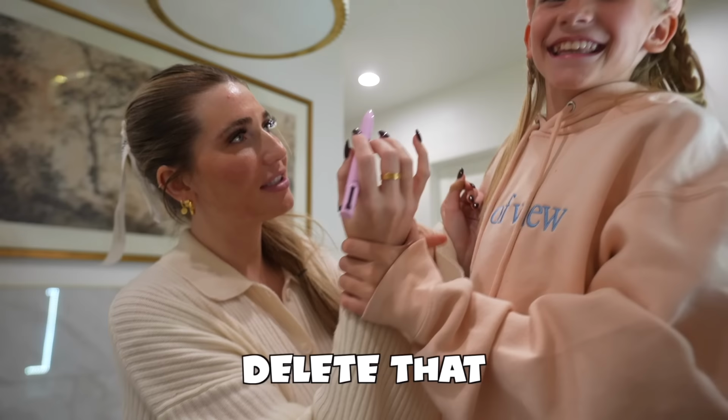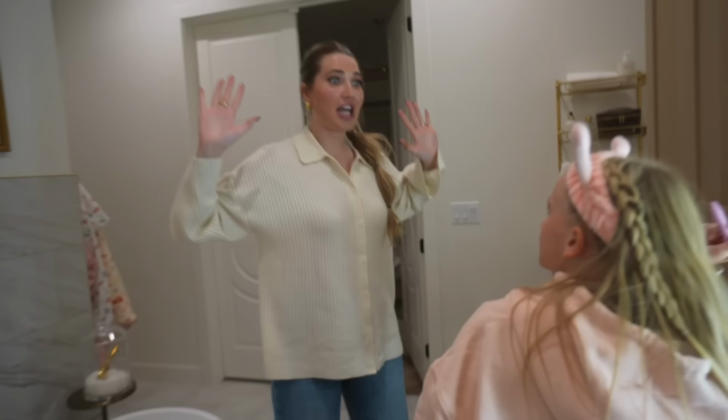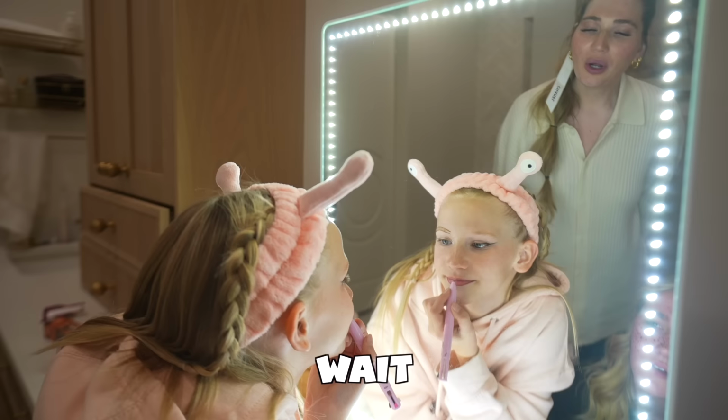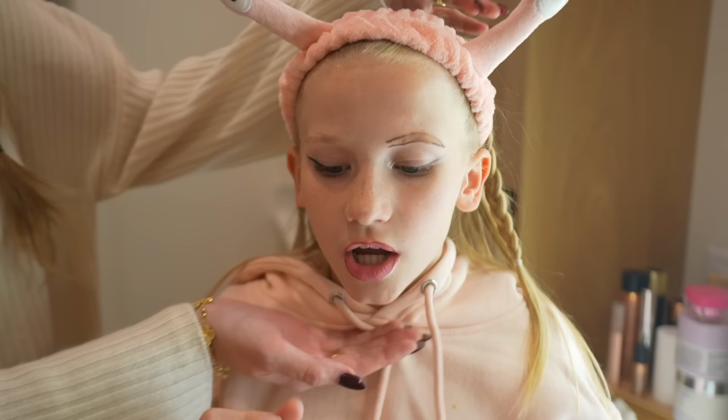Last one, we're gonna do the lips. Okay, let's try your lips. She's got a pen! All right, she's doing her lips. Wait. It's kind of pretty though. How good would you rate this full makeup look 1 out of 10?